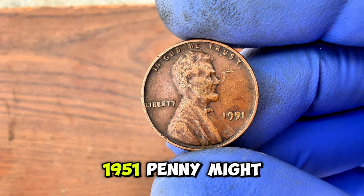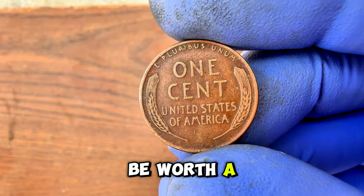A circulated 1951 penny might be worth a few bucks, maybe 20 if it's lightly worn. A sharp, uncirculated example, 50 to a couple hundred. But when you enter the world of the highest graded pieces, those few ultra-gem survivors, you can be talking thousands, tens of thousands, even six-figure valuations, and in rare cases, with the perfect alignment of rarity, demand, and condition, the top example has reached the unbelievable mark of around $964,000.